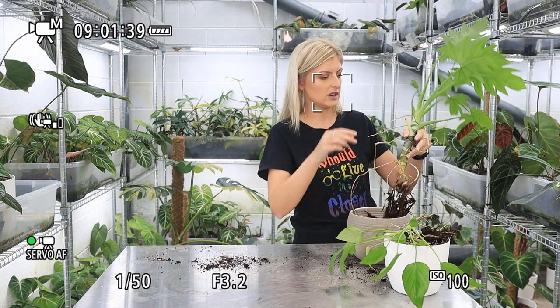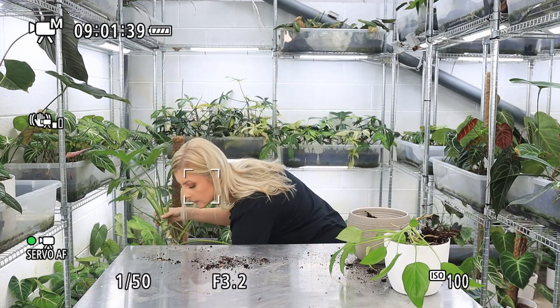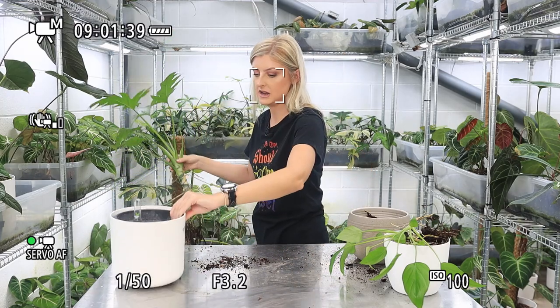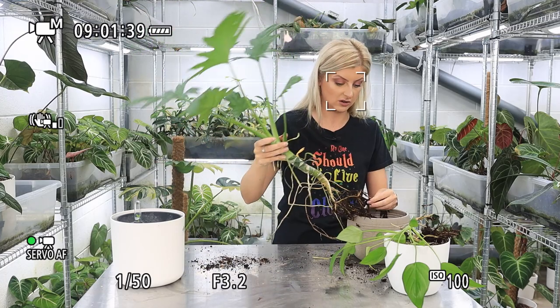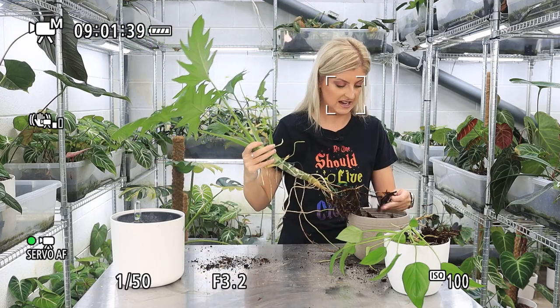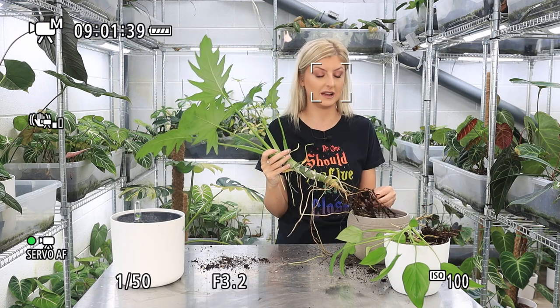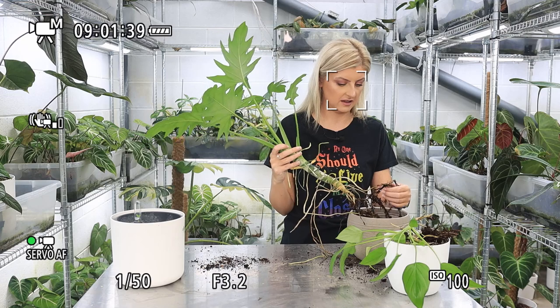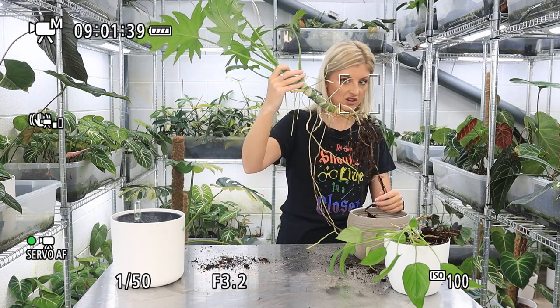This is not a lot of root. You know how before I was complaining that, well, I wasn't complaining, but I was telling you that this pot here might have been a bit too small. It's definitely not too small, looking at these roots. Really not. I'm surprised. This plant's been in this pot for a long, long time. And I'm kind of surprised that it's like this. This is not a lot at all.